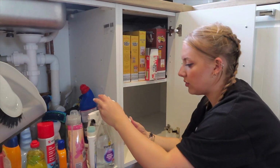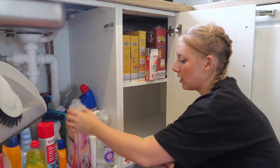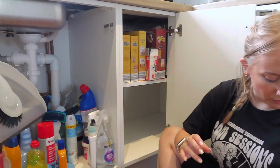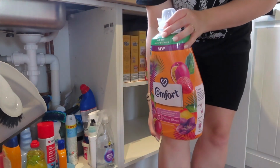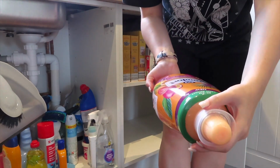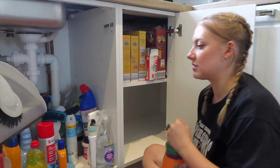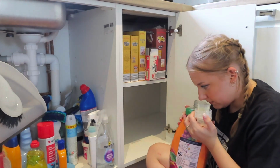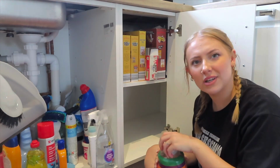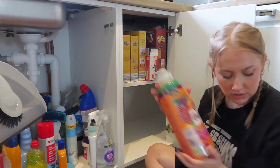I've got this little washing machine cleaner that can go in with that, our Comfort, and I've actually just bought another one because we're running out. Just got this massive one from B&M. This is the Passion Bloom scent. I'm going to give this a sniff because I love to do that. See if it's any good. Oh yeah. I should do that in the store really before I buy it, but I know it's going to be good, so big one of those.